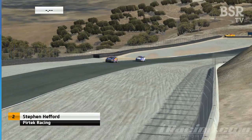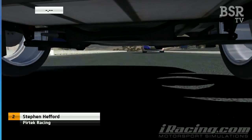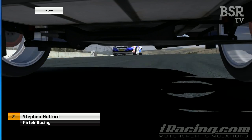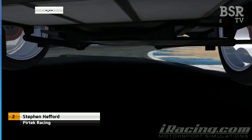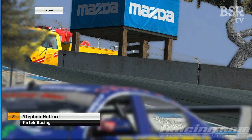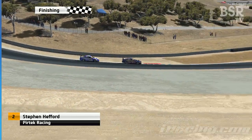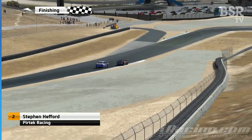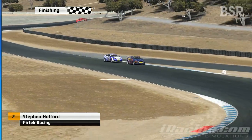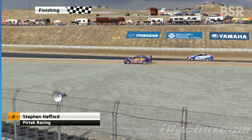So he runs a little bit wide there as well. Stephen Hefford just coming into the corkscrew for the final time for these guys here. Let's stay with this fight right to the end. Down through the corkscrew. Clasons is over the line already, and almost contact there. Richard Wilde looking for a way round. Only one corner in which to do it.